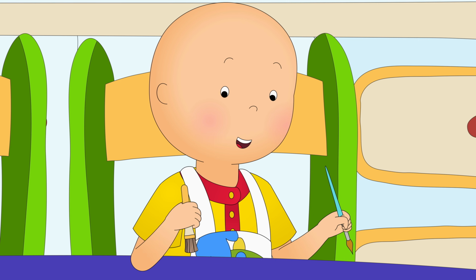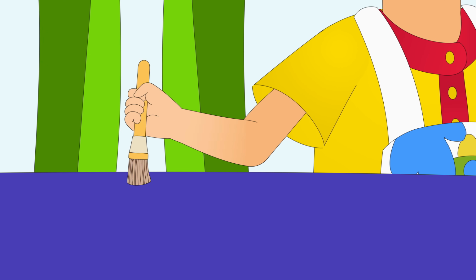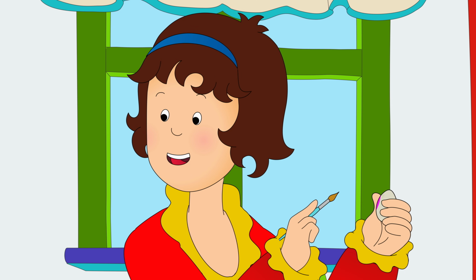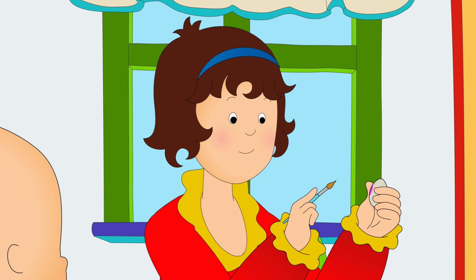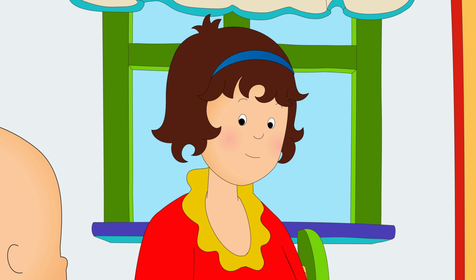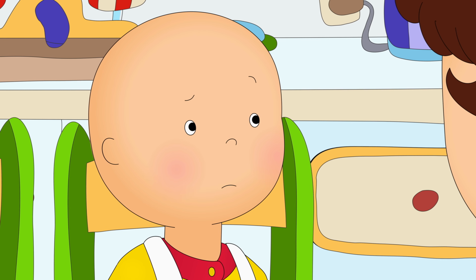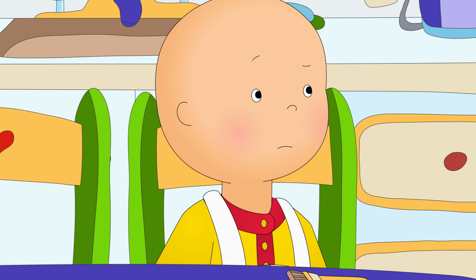So that the egg doesn't crack. Again. See, this brush is too hard, but this one is nice and soft. Well done, Caillou. Do you like painting eggs, Mommy? I do, Caillou. But you know what I like even more? Hunting for eggs. Hunting for eggs? In the store? No, in the garden.